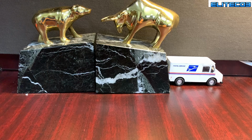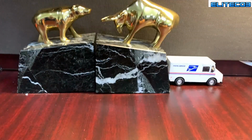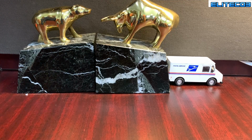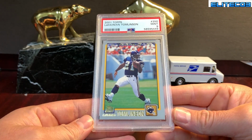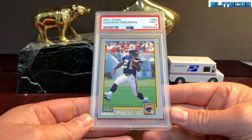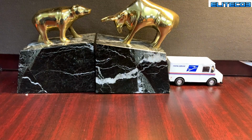But you know, I typically post prices on all these videos, for certain cards. Not every card. It takes too long, and there's not enough market data for every card. But definitely post some prices for selected cards. Here's the LT. This is, you know, $25 card now.